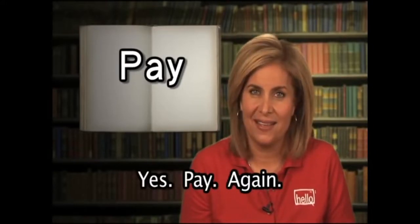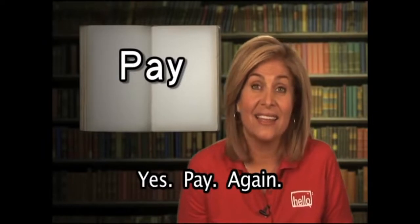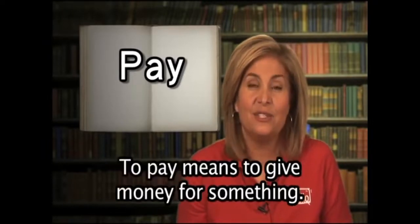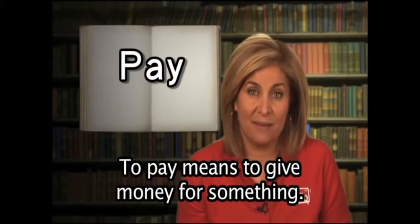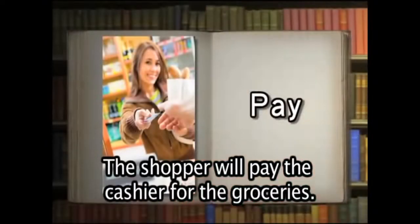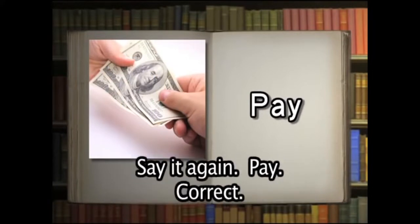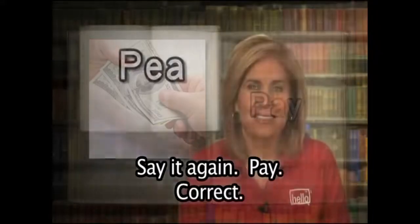Pay. To pay means to give money for something. The shopper will pay the cashier for the groceries. I will pay you for the work when it is finished. Say it again. Pay. Correct.